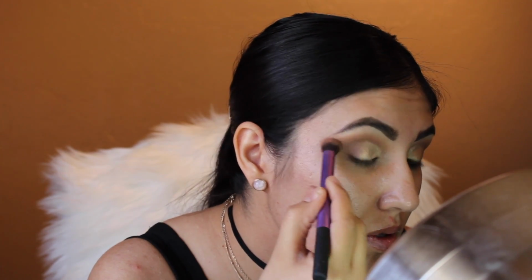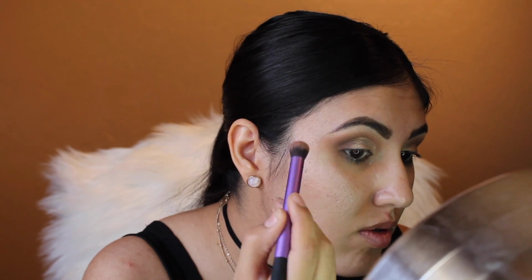Go ahead and do the corner again. I'm gonna use the Luxie one, and I'm gonna use the milk chocolate color just so that I can blend that out. And then grab a brush that doesn't have anything, a blending brush, and then blend all that out again. I'm gonna use a Real Techniques fluffy brush to do that. And it's okay if you don't have a precise corner, because with our concealer we're gonna go ahead and clean that out.